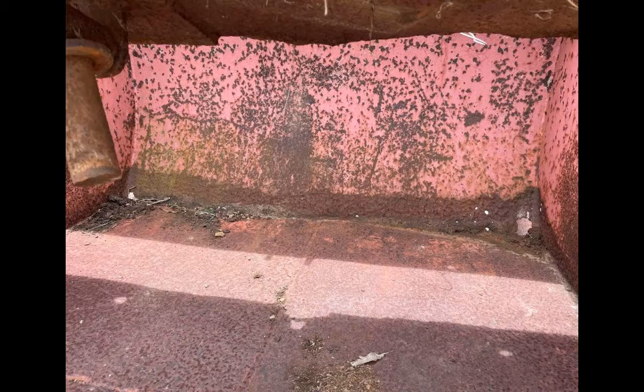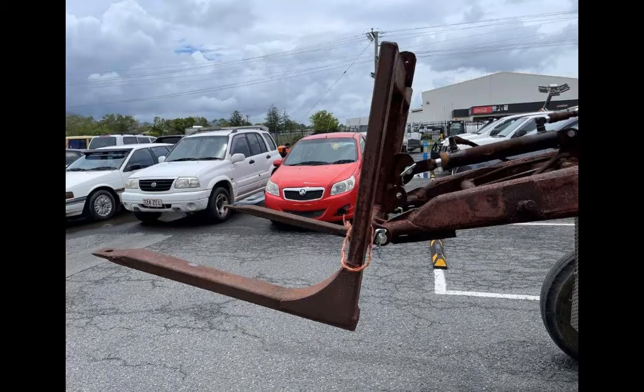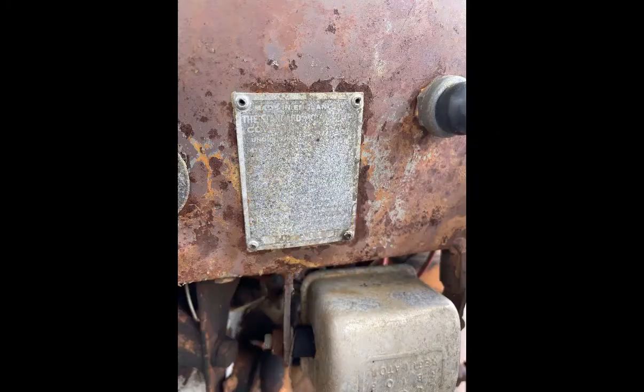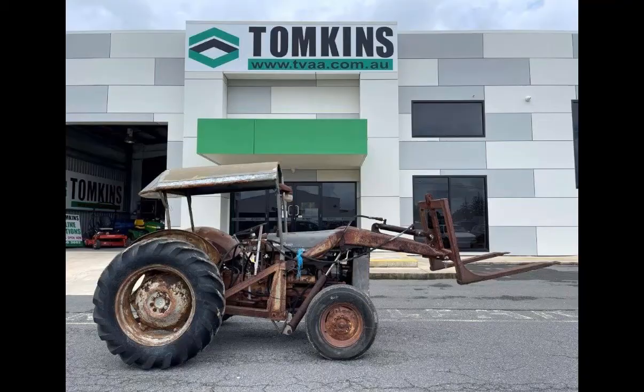That's inside the lift bucket, the front bucket. The engine looks fine, nice and clean on the outside, with a bit of oil at the back, but it's been cleaned. It has a fairly heavy duty set of front forks, and it's got the bucket and the blade that all go on the front.